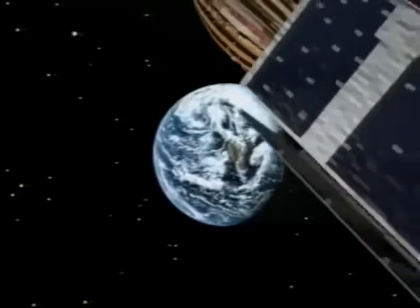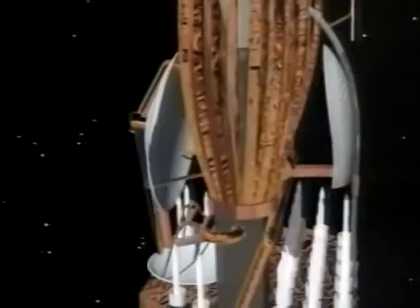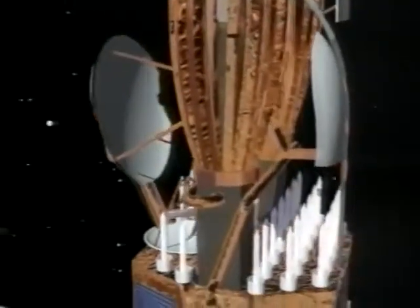TDRS is a huge spacecraft, weighing approximately 5,000 pounds. When it reaches its station, some 22,000 miles above the Earth, its solar arrays will be unfolded and extend over 50 feet from tip to tip. The spacecraft operates in 3 frequency bands and can handle up to 26 satellites passing beneath it.